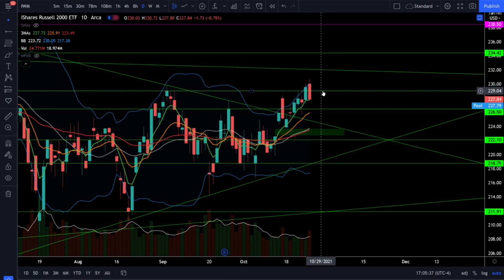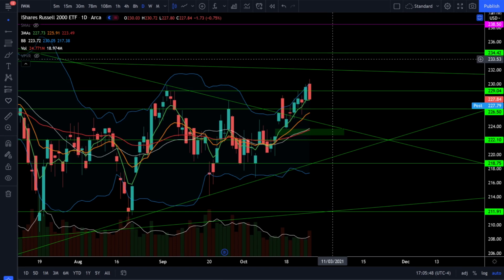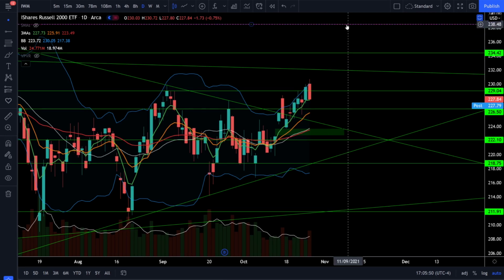So watch those strong support levels, and the breakout level will be a close back above 229 because that'll be our second day in a row closing above that level. And then the breakout resistance trend line will be above 232. Above that resistance will be 234 and the new all-time high price target at 238.